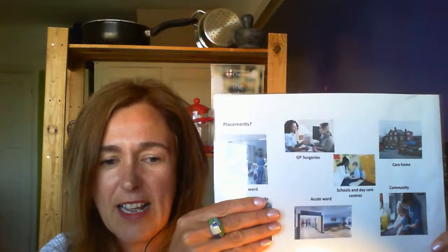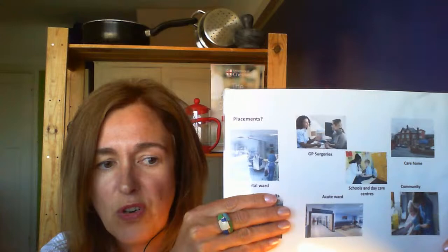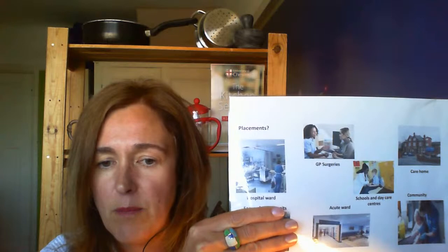Some of the students I've been teaching recently have done a quick visual of exactly where they think they're going to be placed. You can see there they've got things like care homes, GP surgeries, acute wards, community schools as well, with school nurses and community health practitioners. That just gives you an idea of where you're going to be.